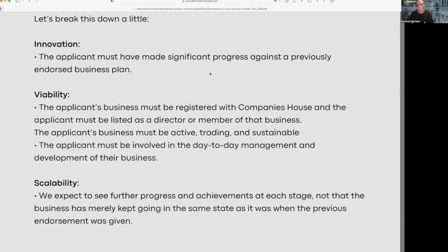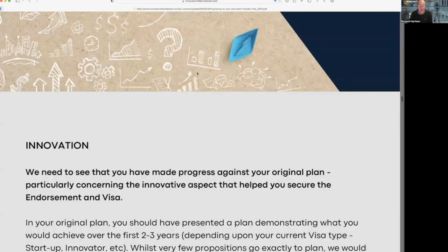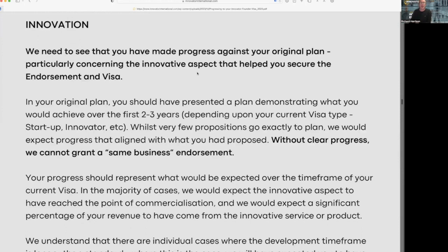Scalability is really saying you're not just staying at the same state as at the point of your last endorsement. You are growing, you're tapping into international markets, you're employing people, you're doing all of the things that real businesses actually do. So we then provide a page on each, a little more detail.